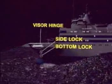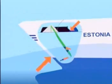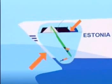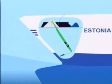Therefore, the visor had a so-called ramp housing, inside of which the extended front end of the ramp fitted as raised. The visor was supported by 2 hinges in the ship, and it was locked by 2 side locks and 1 bottom lock. The visor was also connected to the ship by 2 lifting hydraulic cylinders.